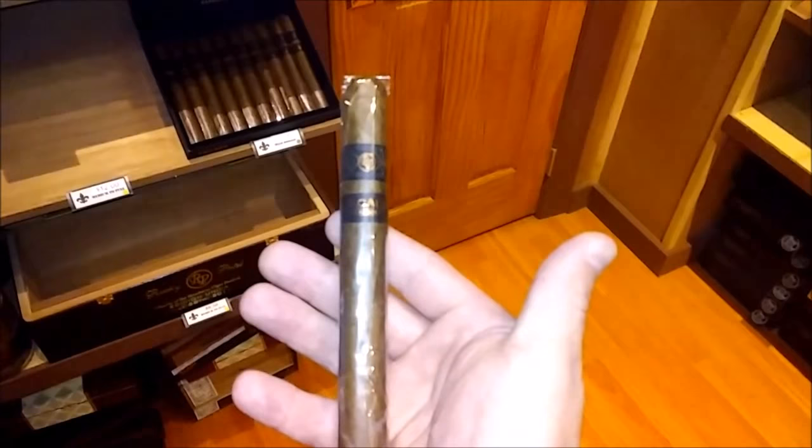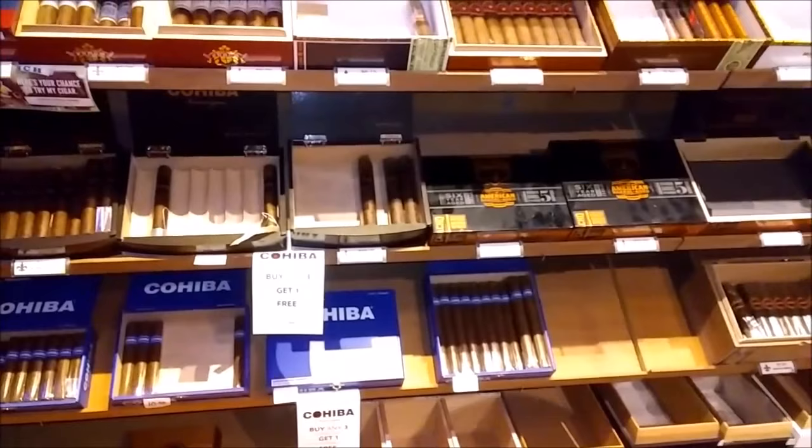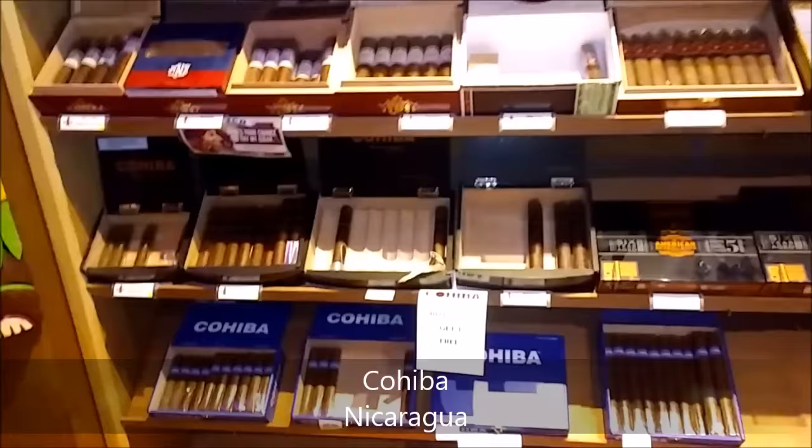Awesome. And then, for something for a more special occasion, I have a couple other cigars. I have these Cohiba Nicaraguas right here. They're pretty good. They're Nicaraguan cigars. If you can't get a Cuban, you get a Nicaraguan. That's generally the go-to. Yeah, for sure. So I have those Cohiba Nicaraguas.